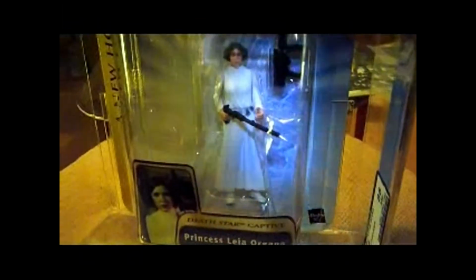It's got swivel head, swivel shoulders, swivel waist, and legs, but the legs will be limited because of the plastic skirt she's wearing. Comes with a long pistol there, a bit too big, and a massive blaster there, which she never had in the film.